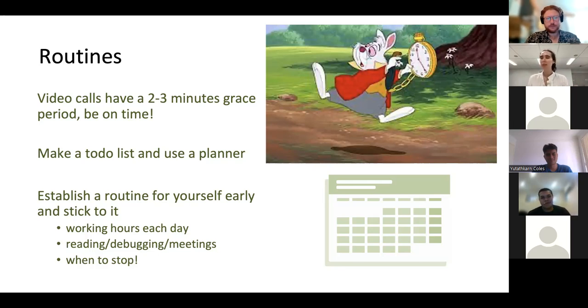So it's important to be a little bit flexible about the time that you allot to each of these things each day. But we really think it's important for you to set up certain rough guidelines for how you want to spend your day and try to stick to them as much as possible. And the most important thing about that is knowing when to stop.